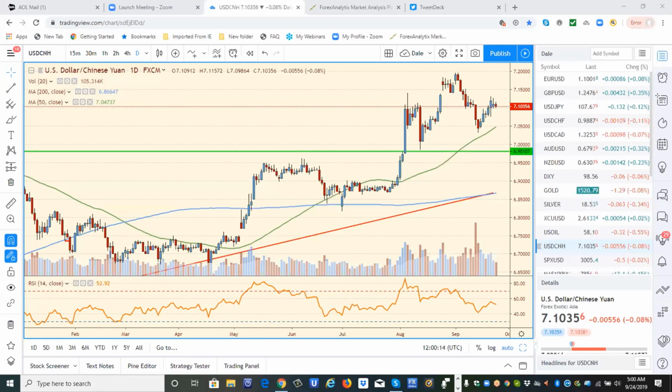So we're looking at the daily of US dollar yuan right here. And this is going to be very important. Potential right shoulder developing here. If that happens, risk on should continue. The neckline is going to be the breakout. The other scenario is we end up with another push to new highs, which is most likely risk off into a third drive. So this is key to what happens in the S&Ps here.